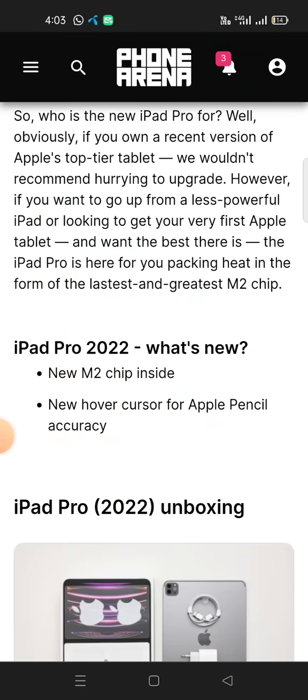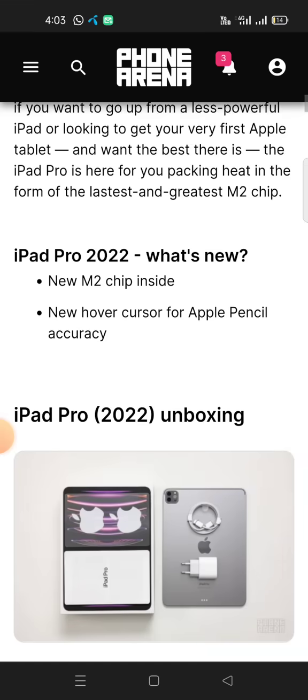iPad Pro 2022, what's new? New M2 chip inside, new hover cursor for Apple Pencil accuracy.